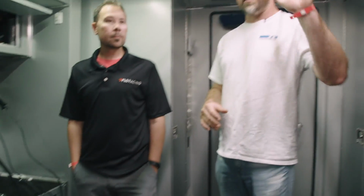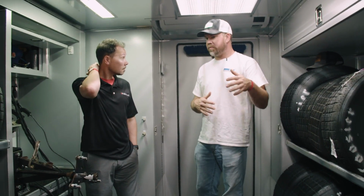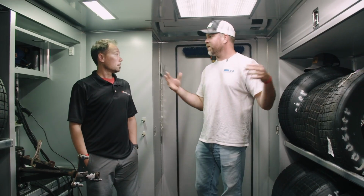So if the cars are loaded up, we can still move our pit box around, or we got it to where the pit box is out of the way and we can still work on everything if we can't unload anything.